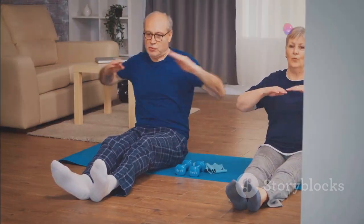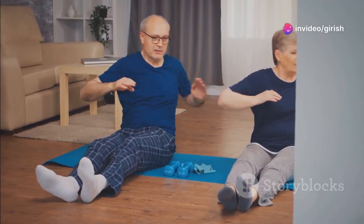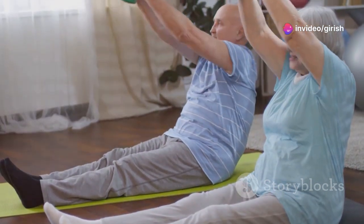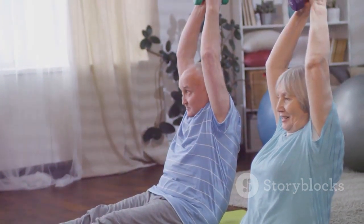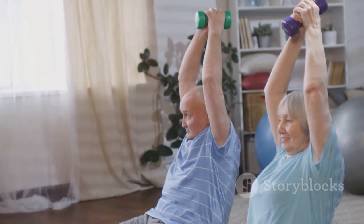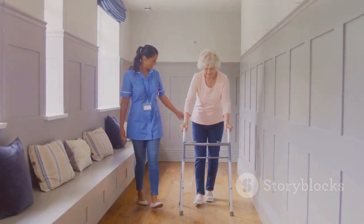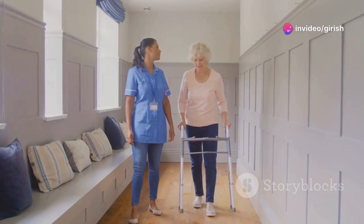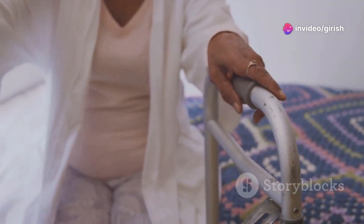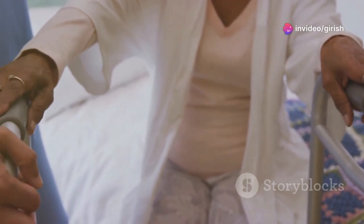Prevention and management strategies for osteoporosis involve a diet rich in calcium and vitamin D, regular weight-bearing exercises, and medications that strengthen bone density. Fall prevention measures, such as home safety modifications, are also essential to reduce the risk of fractures. The impact of osteoporosis on daily life can be significant.